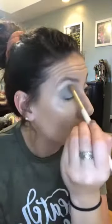Look how pretty that is. So I'm going to use my color switch. Awesome investment, Amazon. And I'm just going to take a little bit of this blue and hug my eye. There's probably some technical term for that, but I'm not a makeup guru, so I couldn't tell you what it is. I would not normally do blue and green on my eye, but not mad about it.